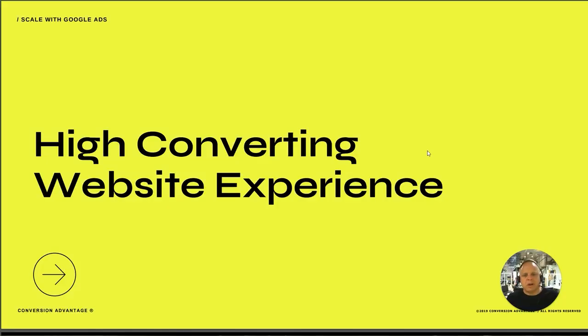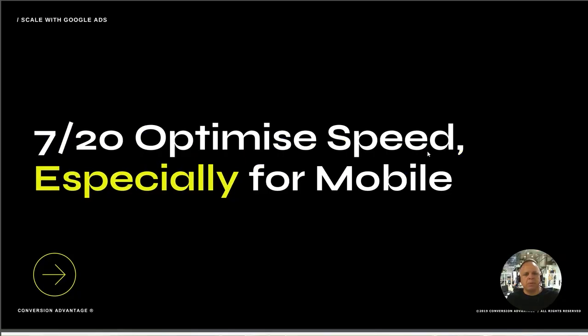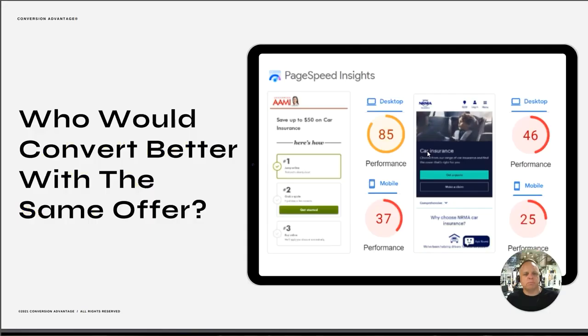The last thing I want to talk about is a high converting website experience. It's only one insight. We obviously look at a number of different factors, but the key thing you want to look at is to optimize your mobile page speed. If both brands are offering the same offer for car insurance, and one has a 25 out of 100 and the other 37 out of 100, the problem is that mobile probably represents 50 to 60% of most businesses' traffic as we speak. And if your mobile page speed is not doing its job, you could be losing customers just because of speed.